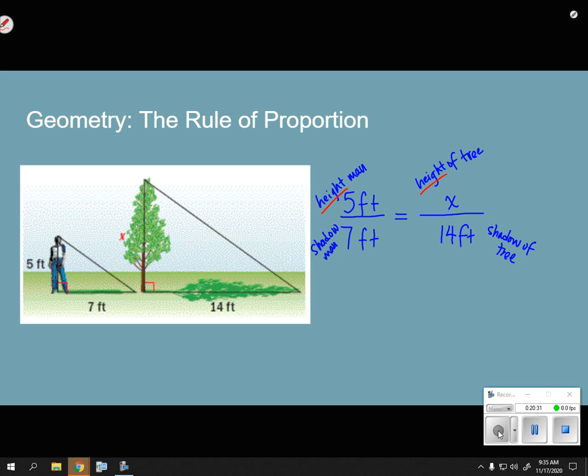Some things to watch out for, because setup's important. Height and height are both on top. Shadow and shadow are both on the bottom. Man and man are both on the left. Tree and tree are both on the right. So once I have my proportions set up, then I can cross multiply to solve. So 5 times 14 is 70. 7 times x is 7x. Divide by 7. So x is 10. That means that the height of the tree is 10 feet. We have a 10-foot tree.